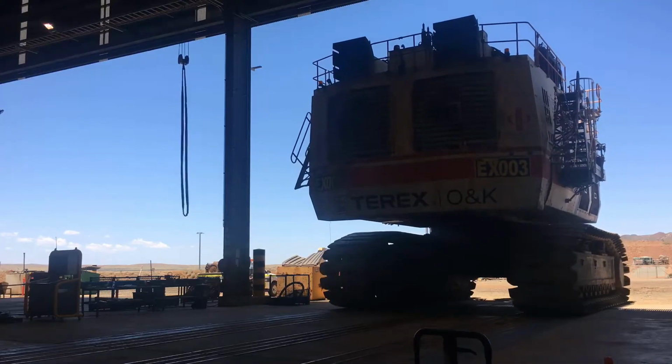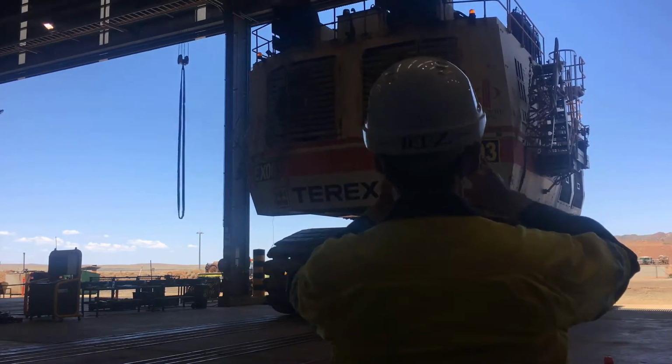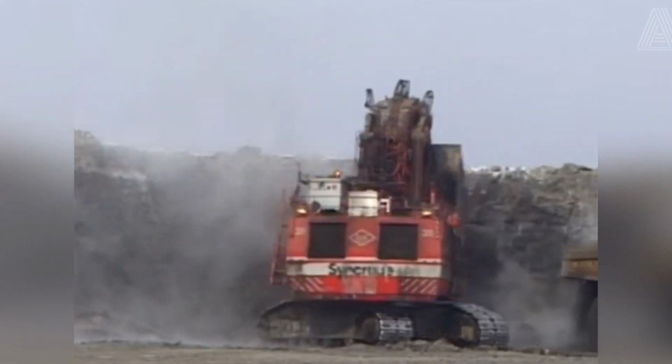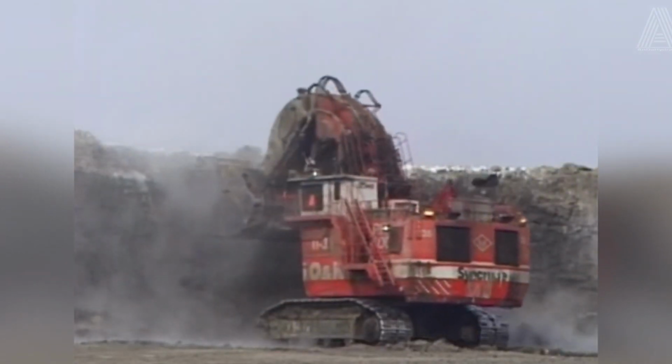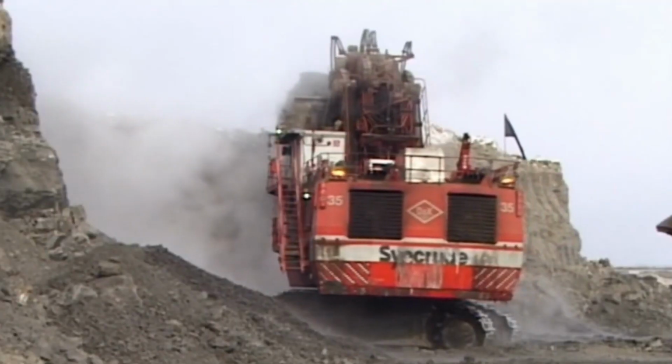The Bucyrus RH400 is a gigantic excavator weighing an impressive 1,070 tons. Its impressive parameters apparently inspired the creators of the second part of the Transformers movie, where the RH400 became the prototype for one of the Decepticons.